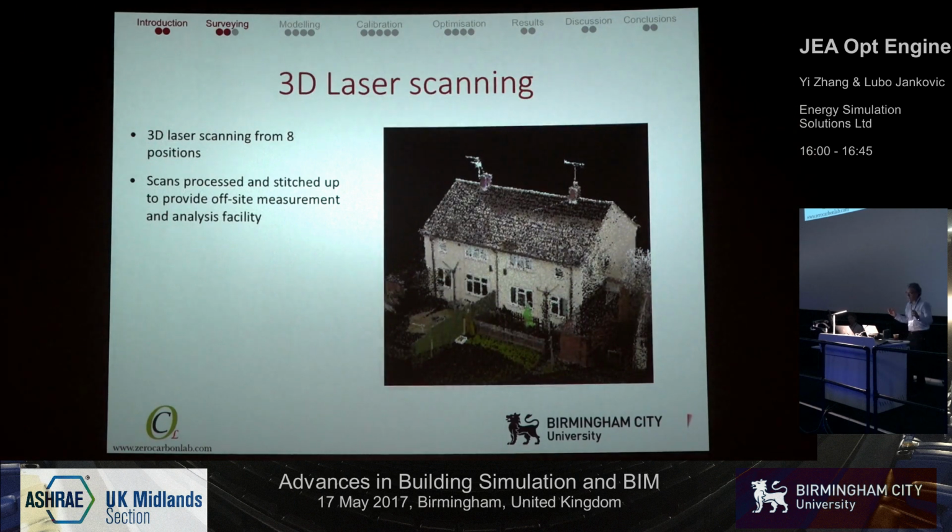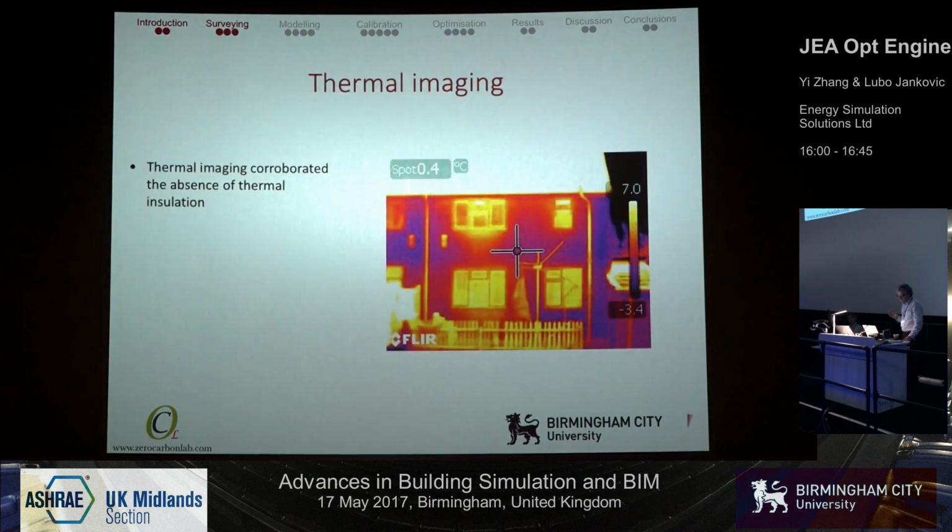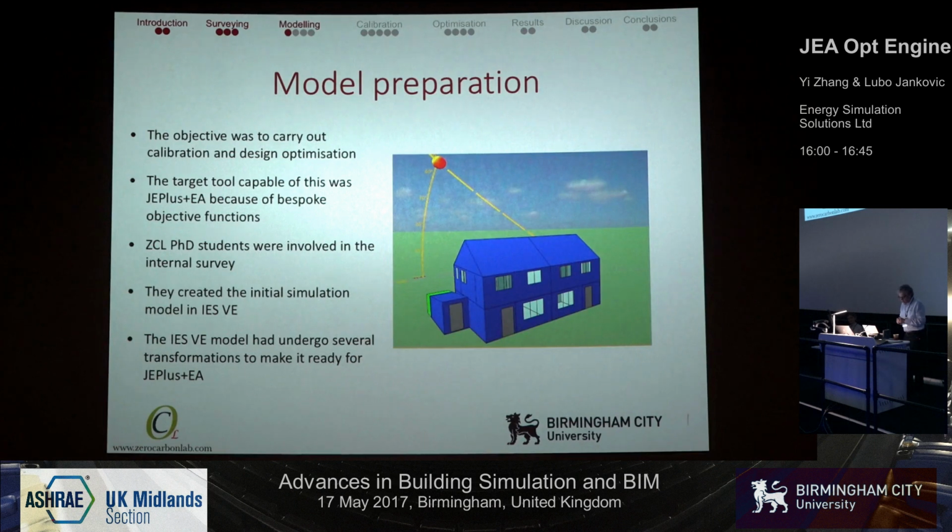We also did 3D laser scanning from 8 different positions and stitched up the scans to create a full 3D model. This helped immensely our industrial partner, who are based in Norwich, pretty far away from here, about 3.5 to 4 hours drive, as it enabled them to measure up the building from their offices. The building is actually just by Birmingham Airport. We also conducted thermal imaging that corroborated the absence of thermal insulation, so basically it's a solid concrete wall, 300 millimeters.